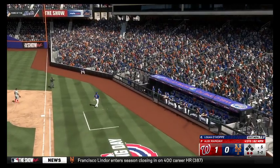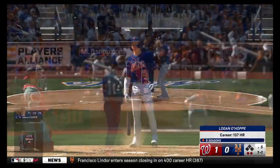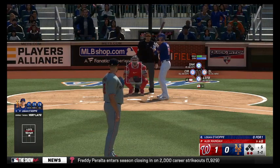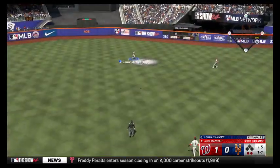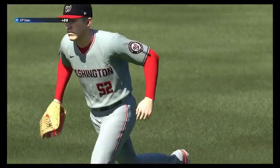And there's a foul ball. Two down, nobody on. Out to center. That ball's in the air to center. Armstrong is there. And he makes the catch. That is the inning.